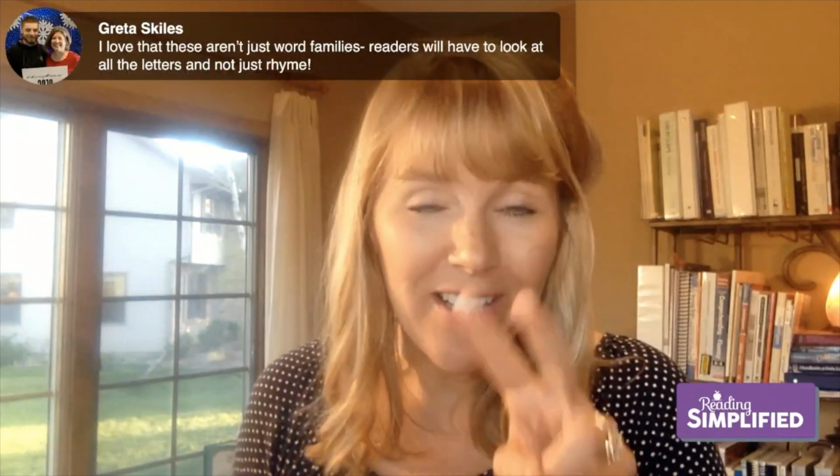Exactly, Greta. I love that these aren't just the word families. The readers will have to look at all the letters and not just rhyme. So important. Some kids can't rhyme, and so sometimes those rhyming texts aren't an issue for them. But for those kids that can rhyme, it does take away from their decoding skills when they're playing the rhyming game instead of looking at print.